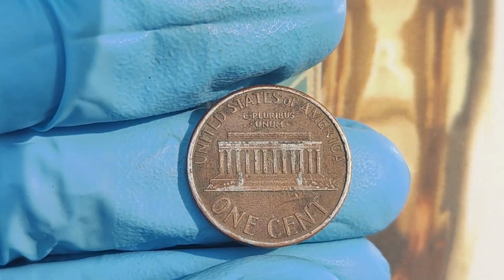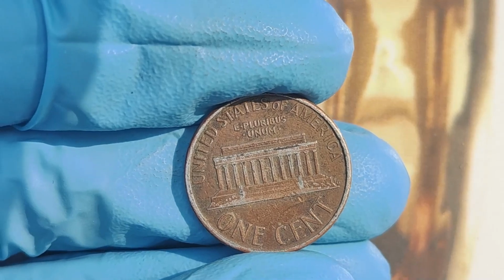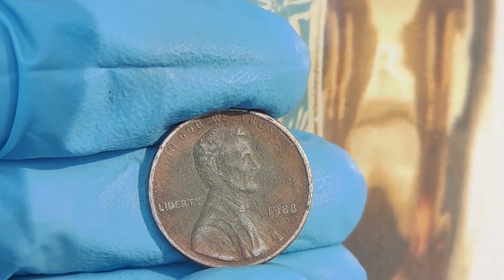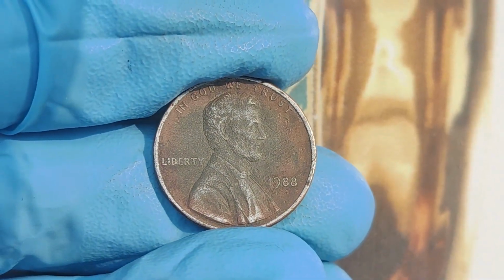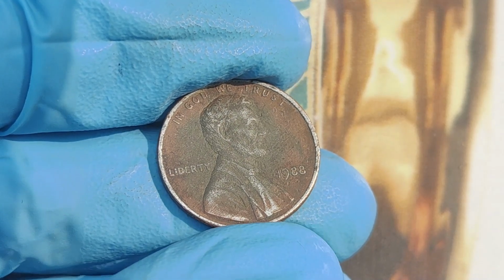With a little knowledge and a keen eye, you could uncover a fortune hiding in plain sight. Don't wait until it's too late. Start checking your change, your old coin collections, and even those forgotten piggy banks. You never know which penny could be your golden ticket to the life you've always dreamed of.